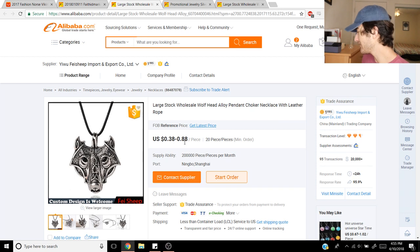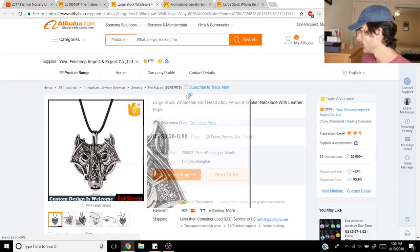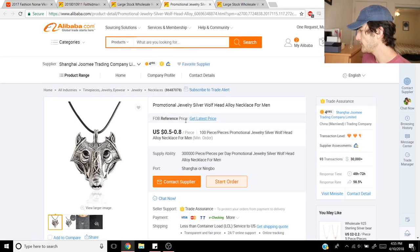38 cents to 88 cents, so that means when we're ordering 20 pieces as the minimum, we're going to be paying 88 cents. And then eventually we're going to hit the threshold, the cheapest amount, which is 38 cents. That'll probably be at 100 pieces, I'd say. So that looks nice. Coming back over here, 50 to 80 cents, minimum is 100 pieces. So for 100 pieces, we'd be paying 80 cents per necklace, which is $80 for a whole 100 product thing, which is totally fine.